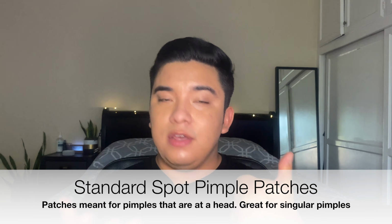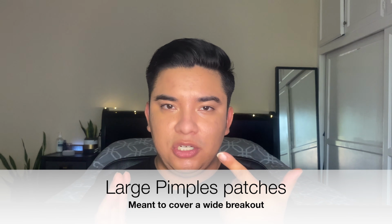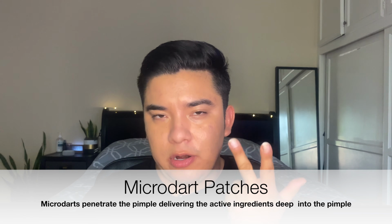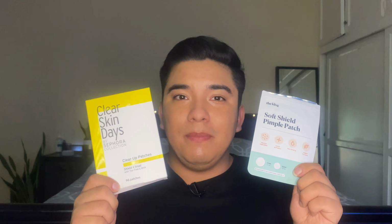So basically there are 3 types of pimple patches. We have your regular pimple patches, just run-of-the-mill, with some that have extra skincare ingredients in them. We have large pimple patches that cover a wider area, so a whole cheek, a whole forehead, a whole nose. And those either come with just hydrocolloid or hydrocolloid infused with skincare ingredients. And third, MicroDart technology. So those are the 3 types of pimple patches that as of now I know exist, but also that I've personally tried. First up, regular pimple patches.